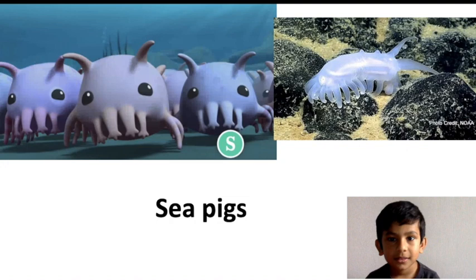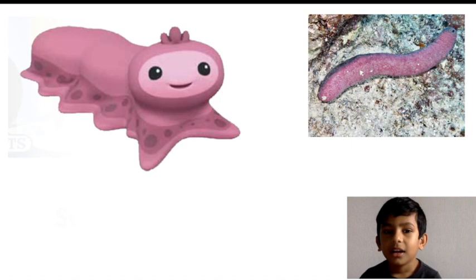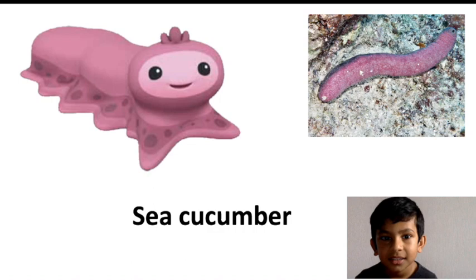Sea snail. Correct, Devansh. Next. Sea sponge. Very good. Not sea cucumber. Sea cucumber. Correct, Devansh. No, in the Octonauts I saw, Shellington said it's called the gulper sea cucumber. Okay, Devansh. When I looked in a normal Google search, they gave just sea cucumber. So I just wrote it there.